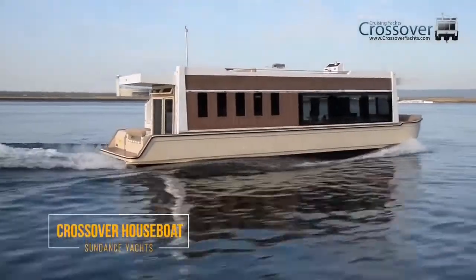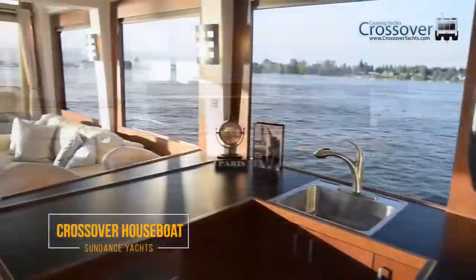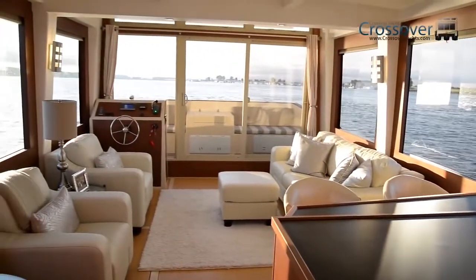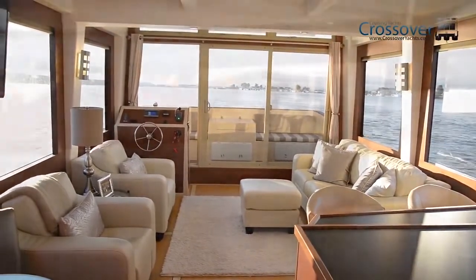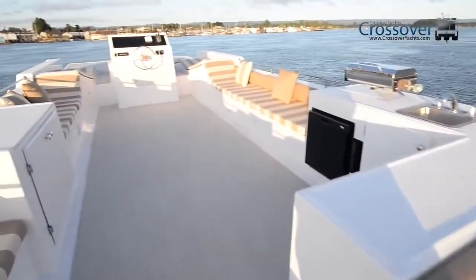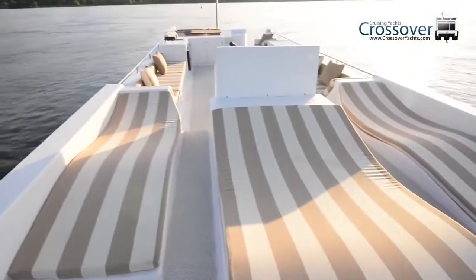Crossover is a new kind of boat that is a crossover between a yacht and a houseboat, with some of the best features of both and some new features that neither have. In this video, I'll be introducing the crossover for houseboaters. Soon we'll have some other videos on the crossover as a cruising yacht and as a liveaboard boat.